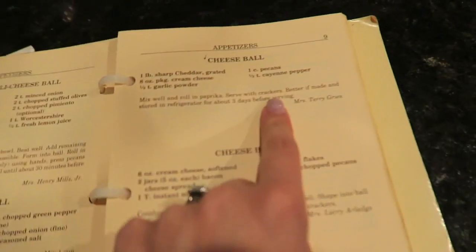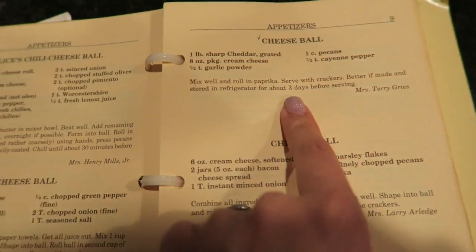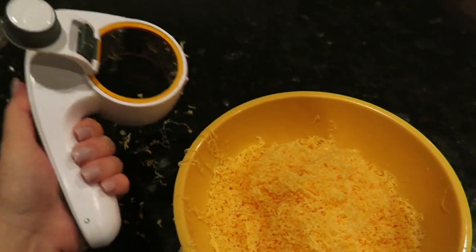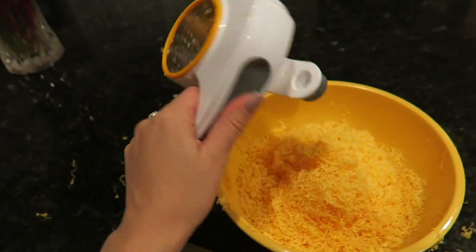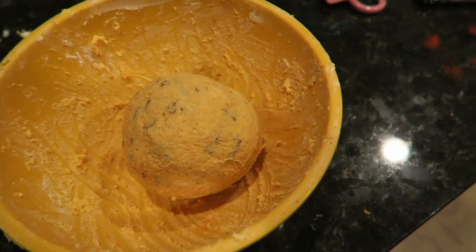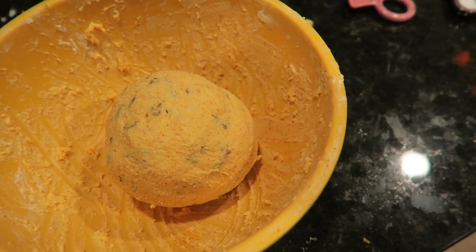Well, okay, here's the cheese ball. It's on page 9, actually. So here it is. Mrs. Terry Grease, this is her cheese ball. Step 1 is done. This cheese grating wheel is life. Okay, I have mixed in just like a lot in one area. Okay, just take the top off.